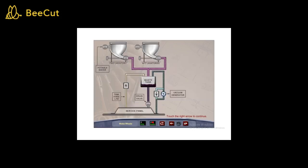Potable water is used to flush and remove waste from each toilet bowl. At altitudes above 16,000 feet, differential pressure moves waste from the toilet bowl to the waste holding tank. At lower altitudes and on the ground, a vacuum generator produces the necessary differential pressure required to move the waste through the waste lines to the waste tank.